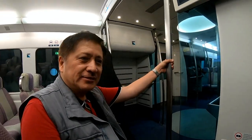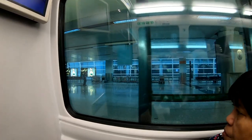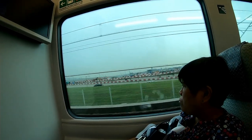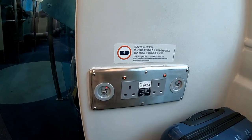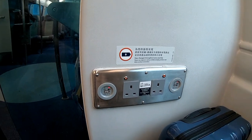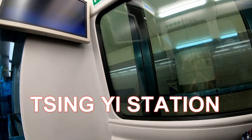Where are you now? We are now at the Airport Express train, going to Kowloon Station, and then from Kowloon Station we'll take the free shuttle bus to Tsim Sha Tsui.